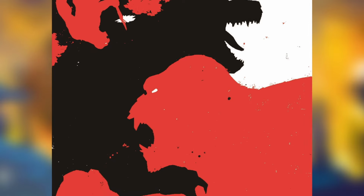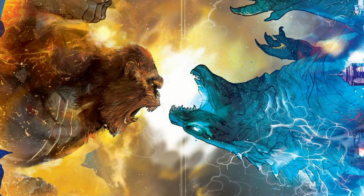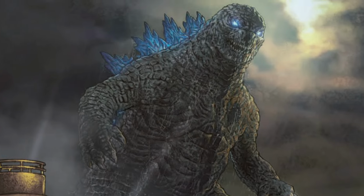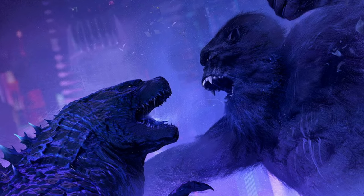Godzilla X Kong the Hunted is the prequel comic tie-in to Godzilla X Kong the New Empire. The comic attempts to be the first immediate prequel, leading directly into the events of the succeeding film. The comic was written by Brian Buccellato, returning from Godzilla Fight or Flight. This is the first MonsterVerse comic to combine a Godzilla and a King Kong narrative.